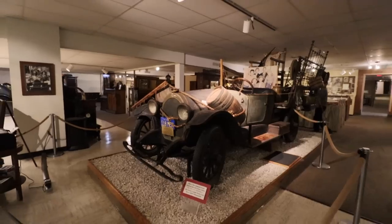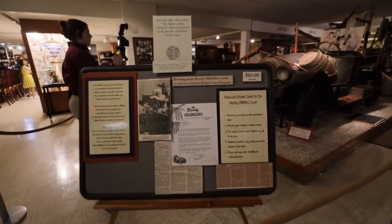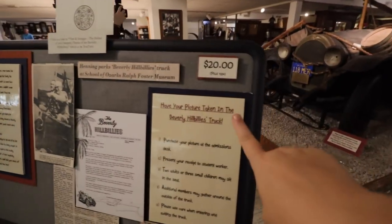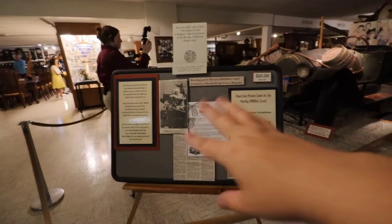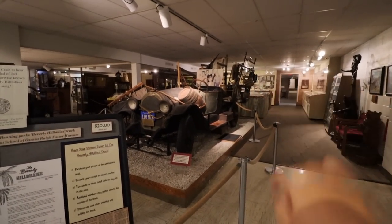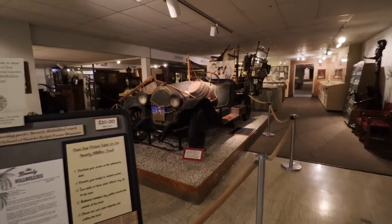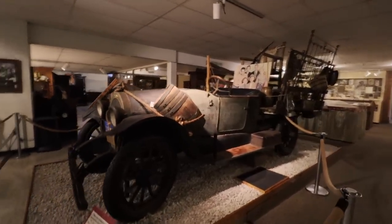And something that I just noticed is kind of cool, look at this. You can actually take a photo inside of the car for like $20, and all they have to do is just come out here and set you up, and then you have a photo in the back also of the original cast. So isn't that neat? But again, why is this car here in Branson?